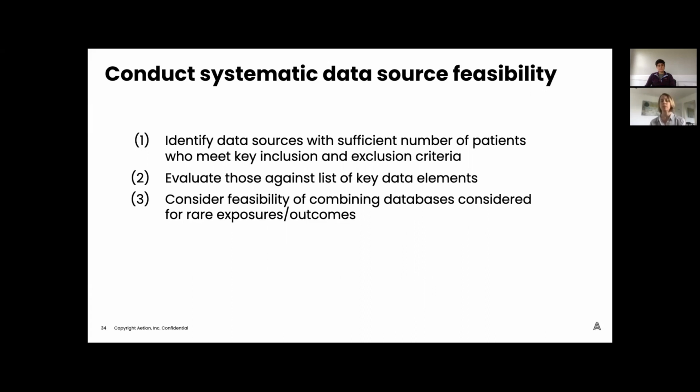This is a very involved process and is a step beyond SPACE. But this would include making sure that not only does that data source record all the key data elements, but also what is the extent of missingness in those data elements, and do you have your treatments, your inclusion-exclusion criteria, and your outcomes of interest recorded for most patients. And at this step, in addition, when you're looking at various data sources, you can consider, if more than one data source meets the needs of the study, combining those in cases of rare exposures and/or rare outcomes.